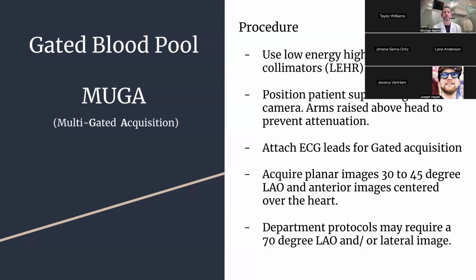Beyond that, department protocols can be slightly different. A lot of department protocols will do like a 70-degree LAO to get almost a lateral of the heart, or some departments will just go all the way lateral. We do an all the way lateral image, but I've seen and worked in other places where they've done a 70. It just kind of depends on protocol, but usually you have those two images. You have your 45-ish, and then also your lateral.